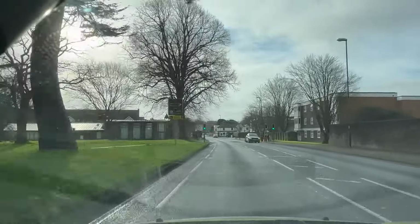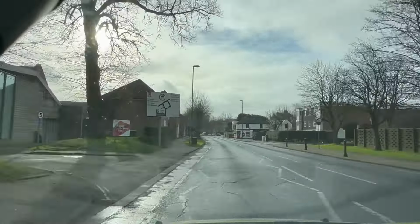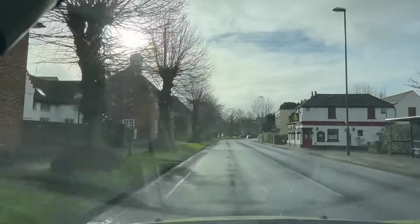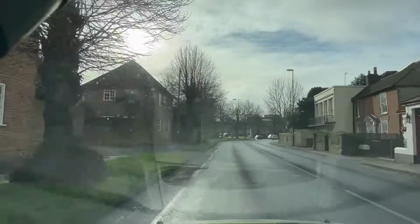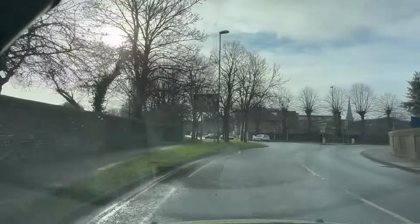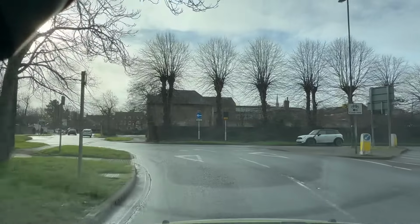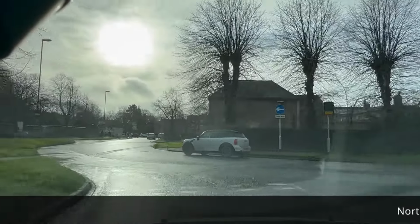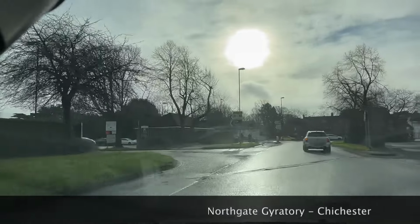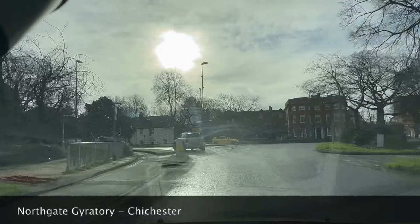As we come down to this roundabout, this is Northgate Gyratory, we're going to take the second exit ahead, the first exit being the car park. As we come along, we're going to be in the left hand lane, and as we enter, it's going to stay to the left hand side. Once you get past the car park, you're going to check your left door mirror, you're going to signal left.